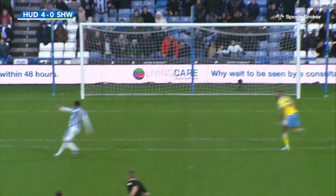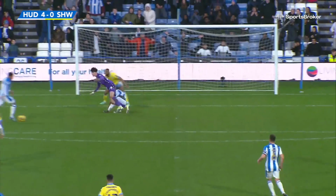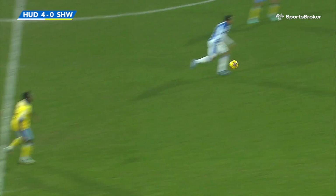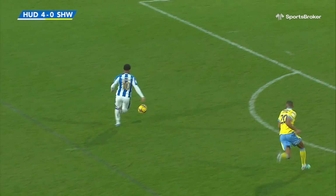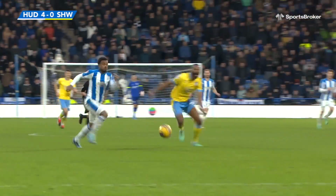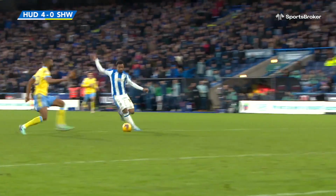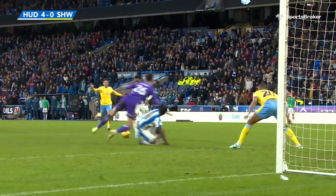Koroma the quickest to react. Then had the composure just to wait. Round the goalkeeper and emphatically into the back of the net. Dishon Bernard giving the ball away, but Koroma had to be alert and he had to apply the finish, and it is 4-0. A brace for Josh Koroma and 3 huge points for the hosts.